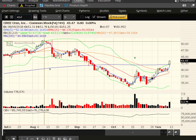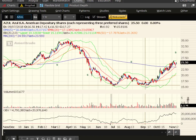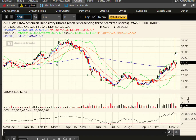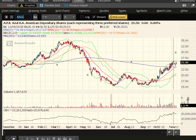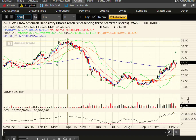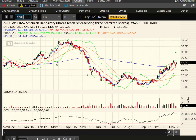Here is AZUL, bottom, and we just had earnings. Now, according to Thinkorswim, earnings were on 11.8. We had a little move up. If we take out those previous highs, that's what I'm looking for. The triple top-ish up near 35 would be the target. I think a 20-day EMA could be considered as a trailing stop for me.